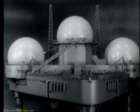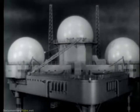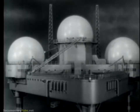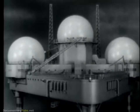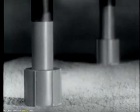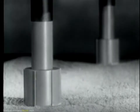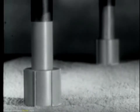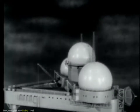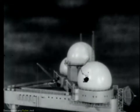Here is a scale model of the final design. The triangular shape provides adequate space for personnel and equipment, as well as ample deck area for helicopter landings. And the three legs, firmly embedded in the ocean floor, provide a stable platform support with a minimum resistance to wave action. The deck house at the rear of the platform contains electronic equipment.